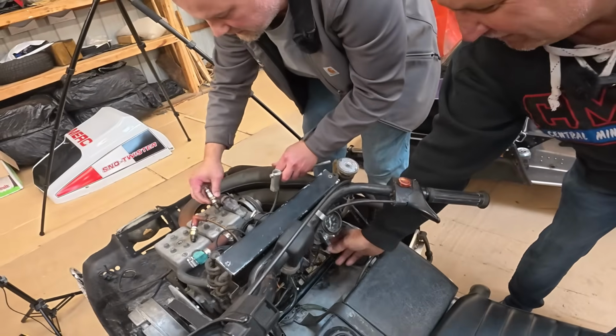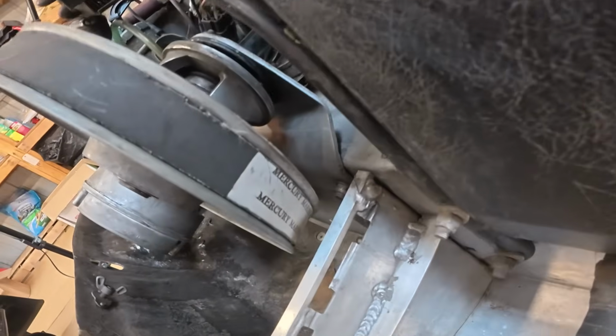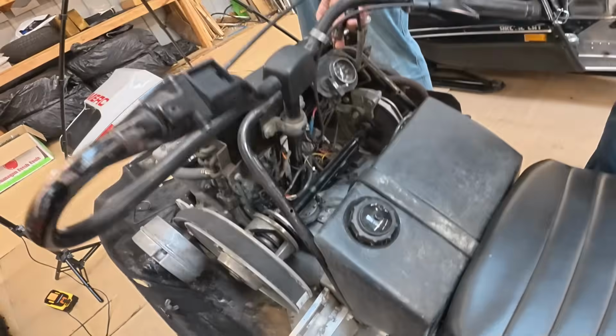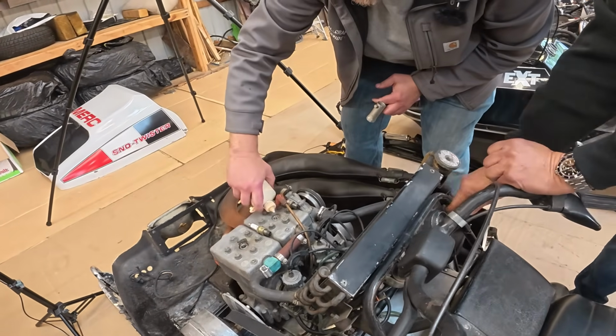Who's got the best spark of everything today? 1947 Triumph. What do we got going there? A freaking original Mercury belt? Nice. That's outrageous. Well, these sleds I have got, a '48 Harley, been sitting in storage for 22-plus years.